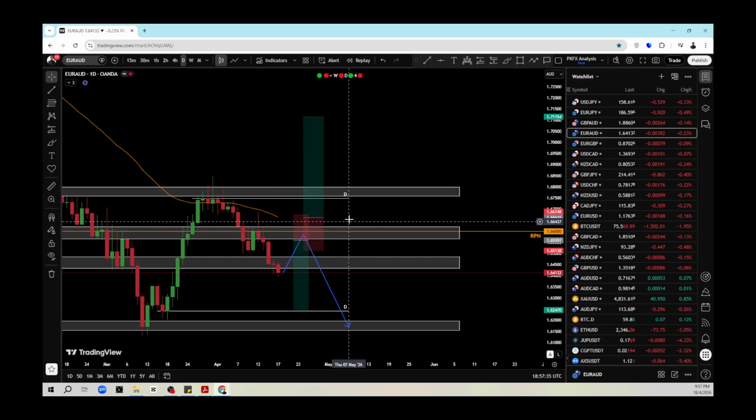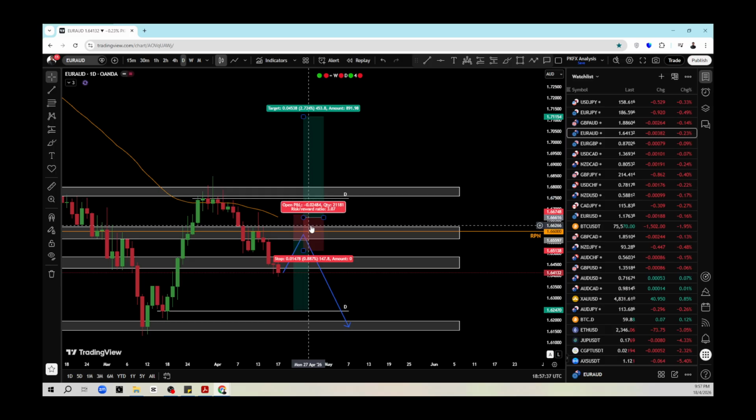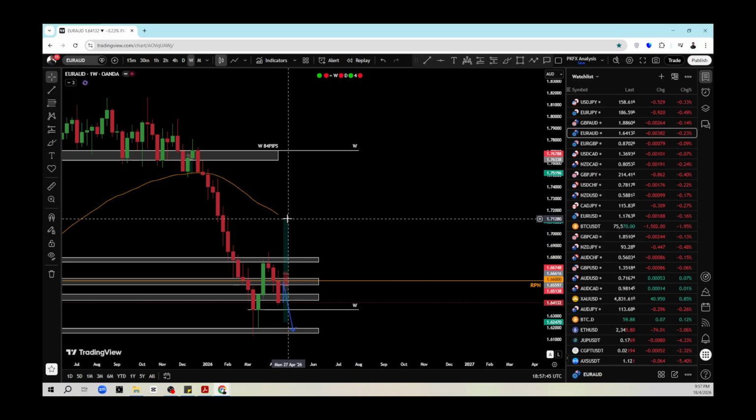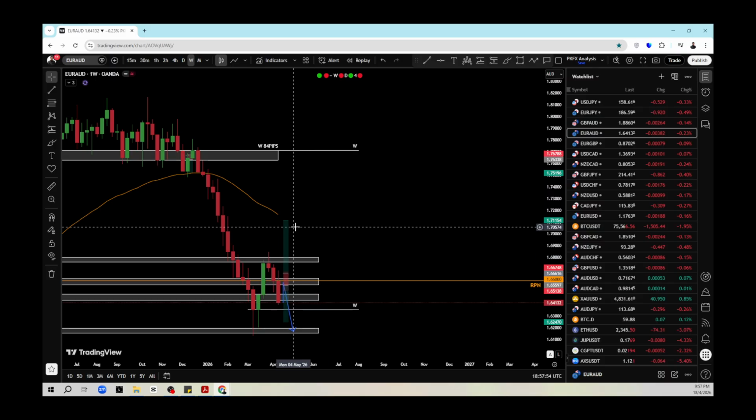So two scenarios that can play out, and if this plays out, then I have a potential risk to reward of 1 to 3 that I can buy. Why is it 1 to 3? Because I want to close it before the weekly EMA comes over here. This sort of pullback is a very strong pullback, and now I can expect the market to continue rallying downwards, right?